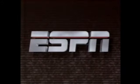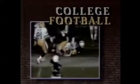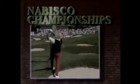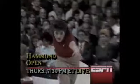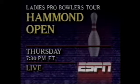The cool days of October mean red-hot action on ESPN. Baseball Tonight covers the race for the pennant every night. Top teams show their true colors on live college football Saturdays. And every Sunday, NFL Game Day and NFL Primetime cover the pro scene. Top players go for broke in 2 of the PGA Tour's richest tournaments. And the auto racing season charges toward a fabulous finish. October sizzles on ESPN. The stakes are high when top candidates roll for Bowler of the Year honors. See the Hammond Open Thursday night at 7:30 Eastern live on ESPN.